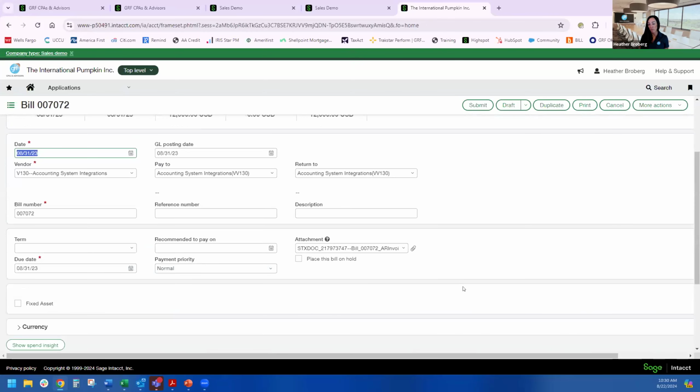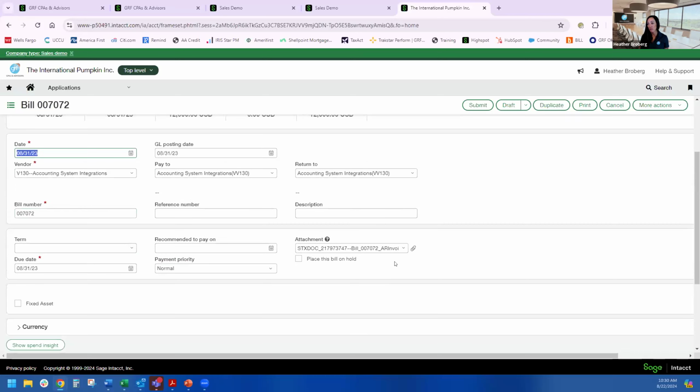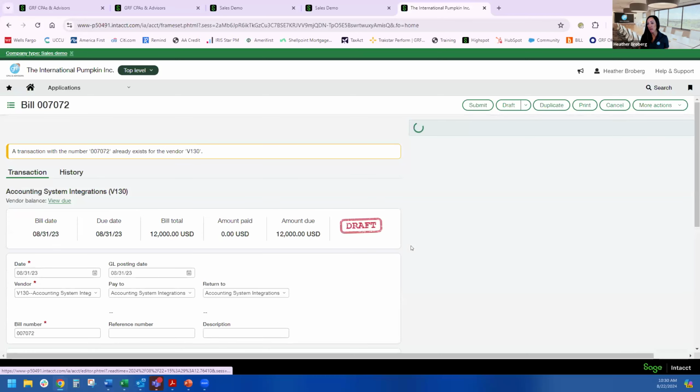There are still some components that it did not do, which again, it's AI powered, so it will become more efficient over time in remembering the same invoices, same vendors, and data so that it's able to code more and more information over time. In this case, it was able to capture the date, the vendor, the bill number, the due date of the invoice. It also saved an attachment here.